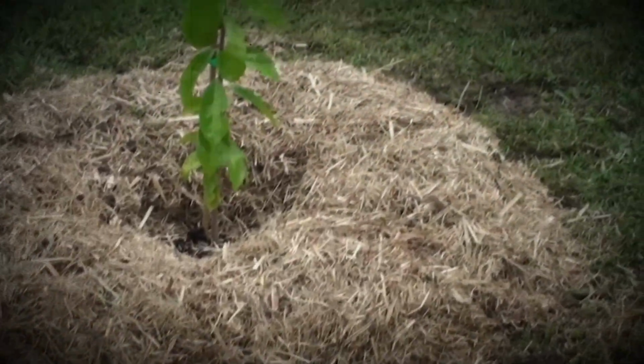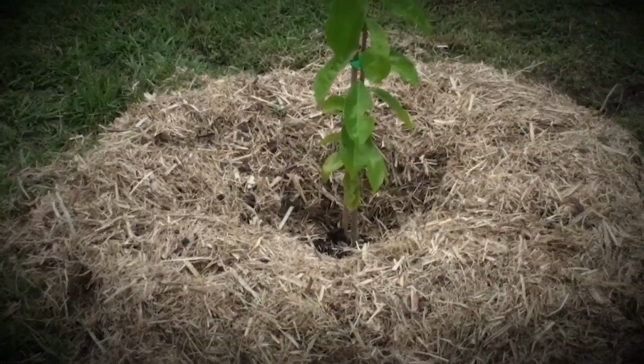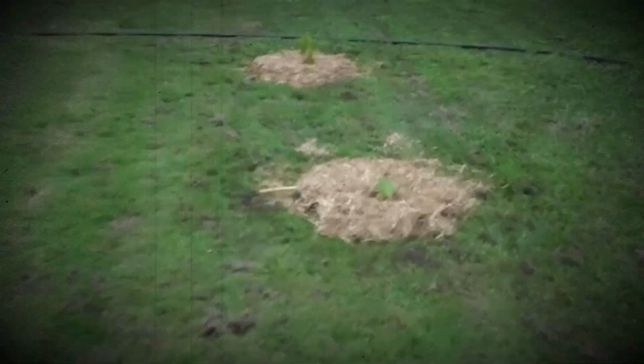This initial investment of effort meant the tree would establish itself in half the time. The roots could grow outwards quickly, tapping into soil moisture and nutrients instead of being confined to a small, hard-packed hole.